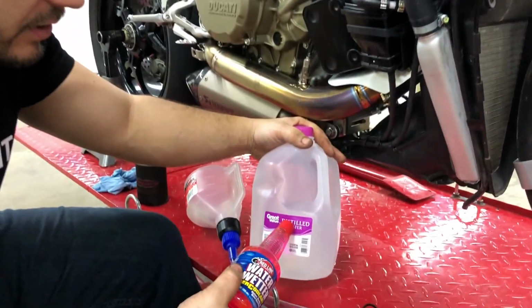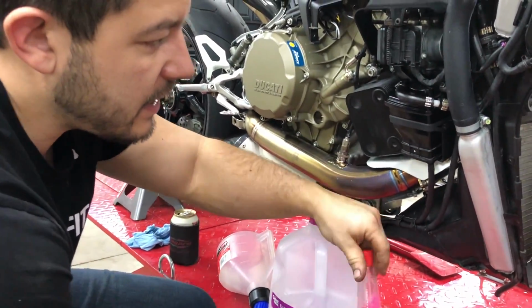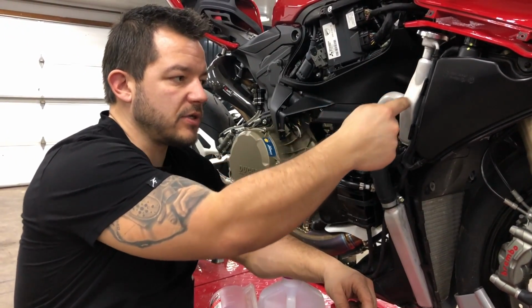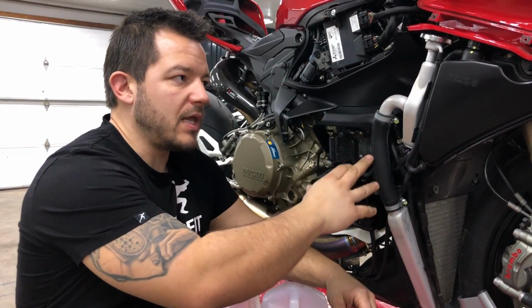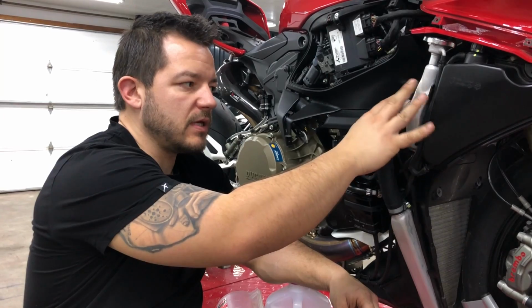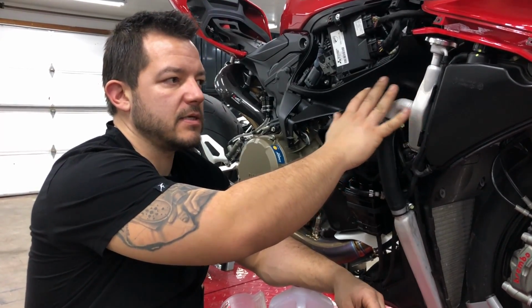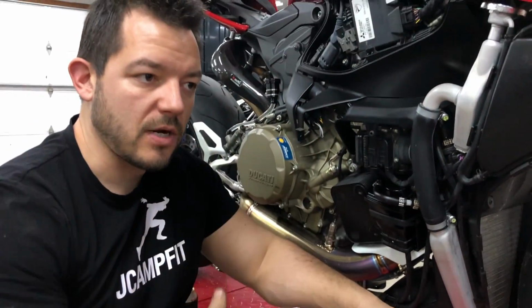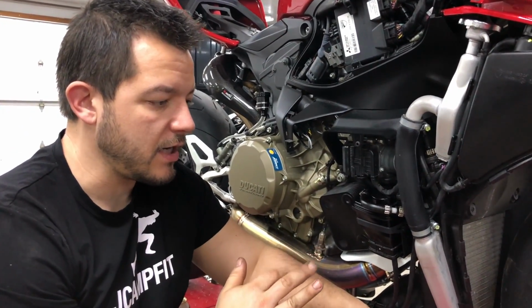Here's some distilled water here, bottle of water wetter, and instead of draining the whole system out, what we're gonna do is drain the entire top rad. That'll allow us to fill approximately a little less than half of the capacity of the cooling system with distilled water and water wetter, and that'll significantly drop the temperatures because these things do run hot.